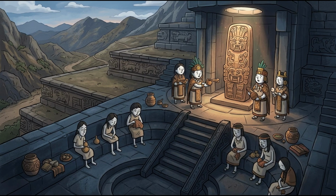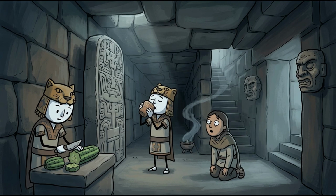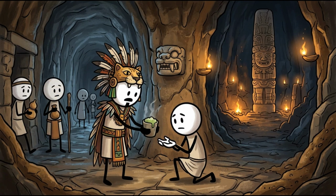The galleries are open to visitors today. Lit now, mapped now, silent now. The Lanzón is still exactly where it was set, still too large to have entered any other way than being built around, still facing the direction the first priests faced it.